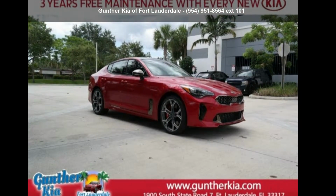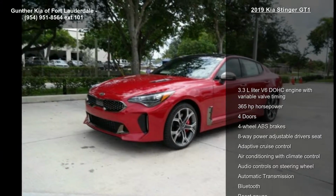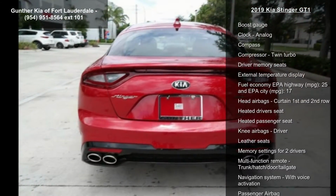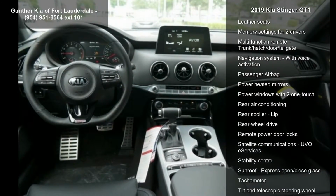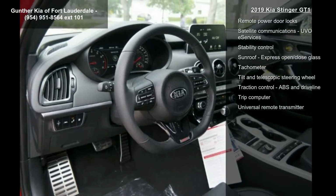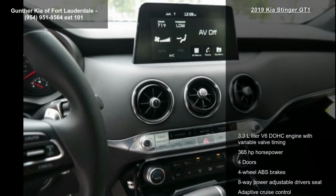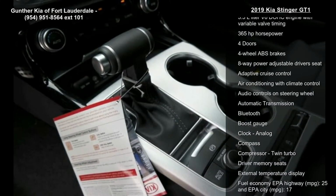Check out this Kia 2019 Stinger GT1. If you are looking for an automobile with great features, look no further. Some of the top features included with this vehicle are a 3.3L V6 DOHC engine with variable valve timing, 365 horsepower, 4 doors, 4-wheel ABS brakes, 8-way power adjustable driver's seat, adaptive cruise control, air conditioning with climate control, audio controls on steering wheel and automatic transmission.